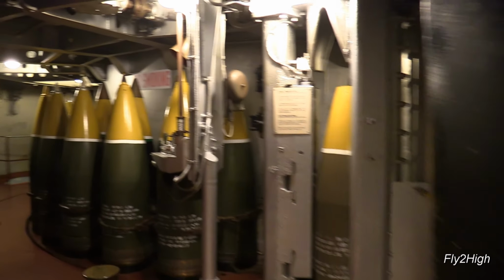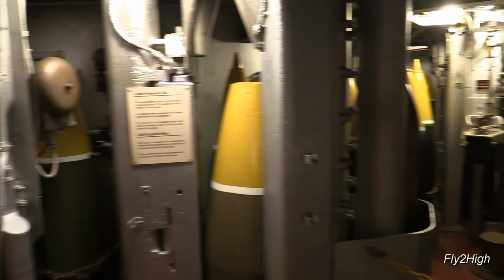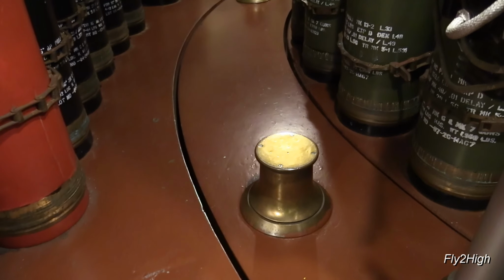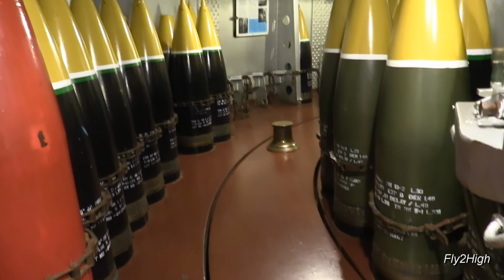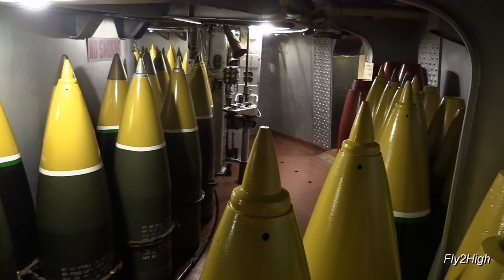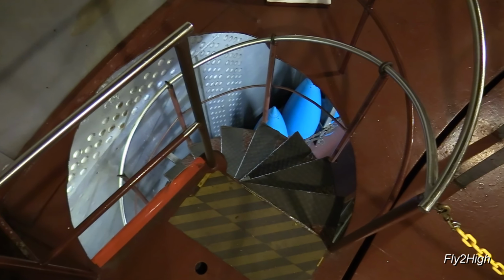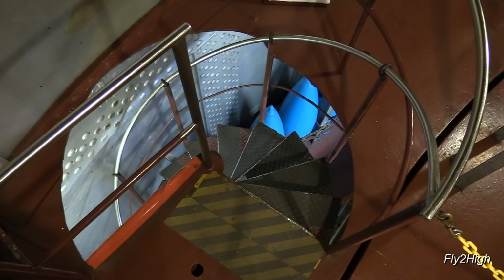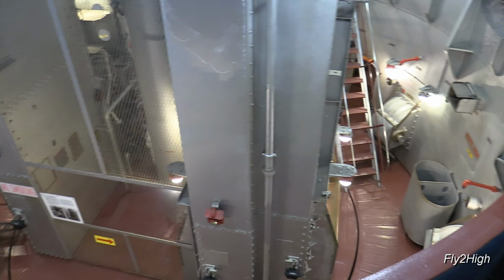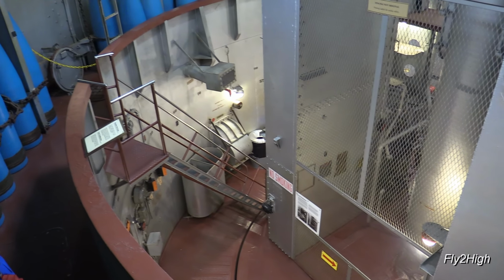I'm now down in Turret 2's projectile handling room. It was here that crew members selected projectiles, moved them over to the hoist, and sent them up into the gun house 2 decks above. Further down, we get into powder storage, where more projectiles are stored along the outer wall. Down below in the powder flat is where the powder bags are pulled from storage and sent up the hoist into the gun house.